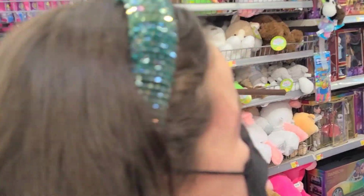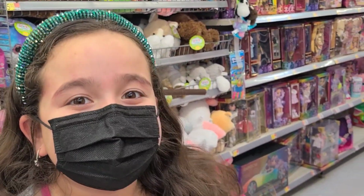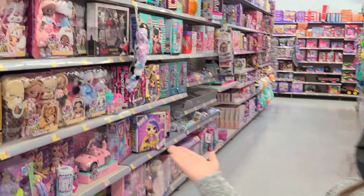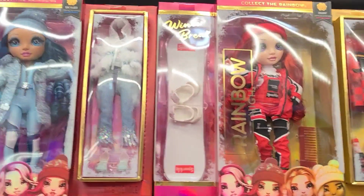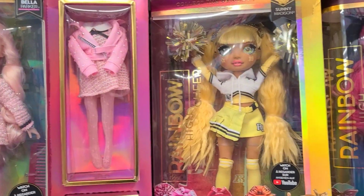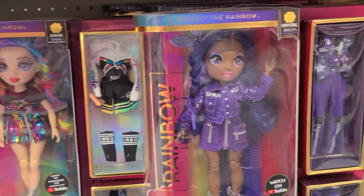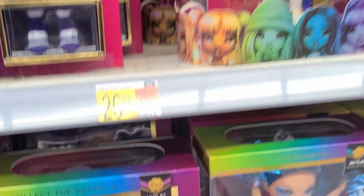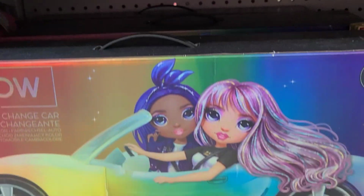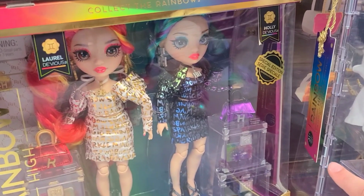Guys, so we're in the toy section and I'm gonna show you all the options that you can tell Santa to get you guys. So first we're gonna be starting off with the rainbow hearts. So guys, these dolls are so cute and amazing. You can get a lot of options because there's a bunch of them. There's fashionista, winter ones, and even cheerleader ones. And even the car is so pretty. Yeah, the car is rainbow.